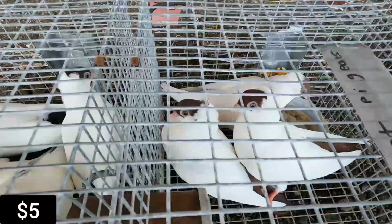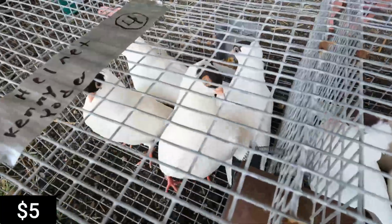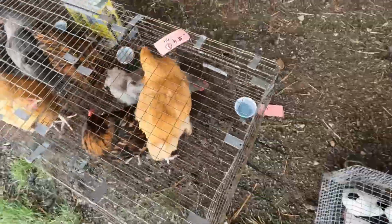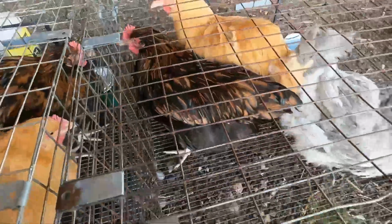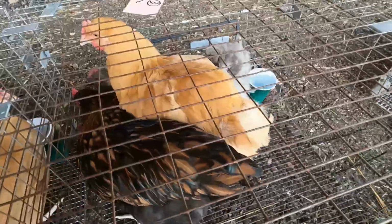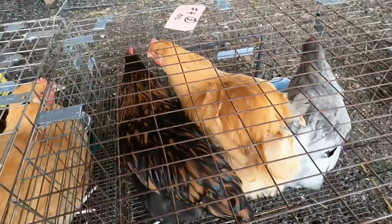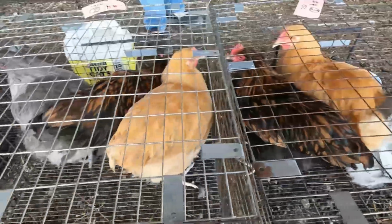Some helmets. Pretty birds. Got some mixed lot here. Now, the blue or lavenders, those tend to go for a whole lot better than a lot of the other birds though, but the lace still go pretty well. Got the buff. Are these really each?